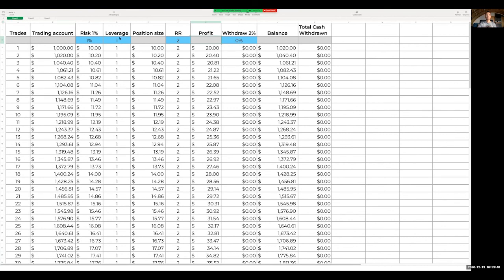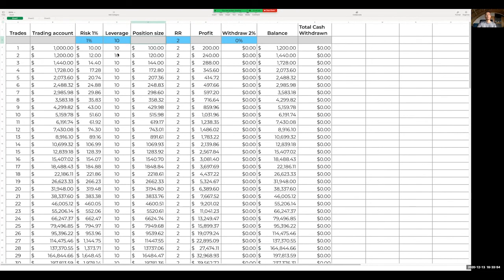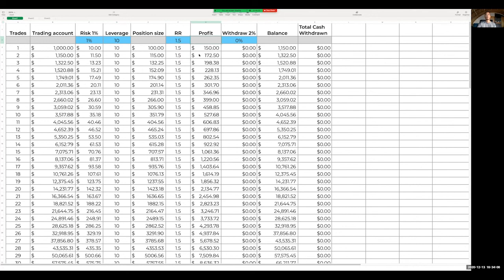Getting a little bit more advanced, just to show you guys, if I was to do 10x leverage on something, where I'm risking $10 on a trade in order to profit double that... I'll make it back to 1.5, sorry. Keep it conservative. So risk $10 in order to make $150.